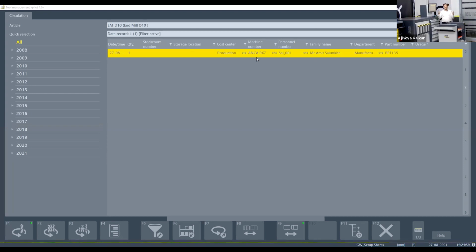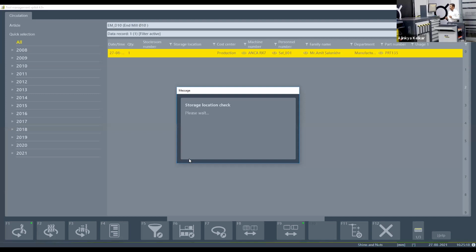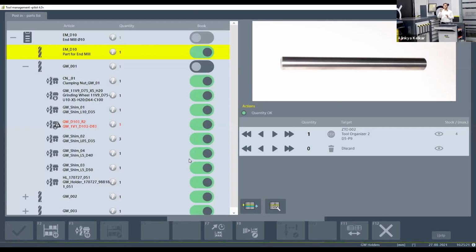And now you are done with production. The rule in a company is to deposit everything back into the same location, the same place, or if anything is damaged, you can scrap it or send it for repair. So here I quickly run this check-in process, and again you can say, okay, I want to check in the data record. Now you can see it offers you the complete traceability.